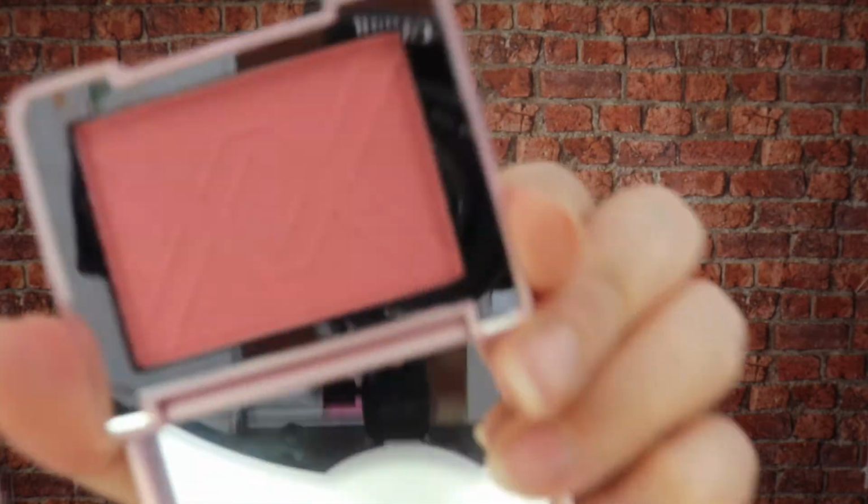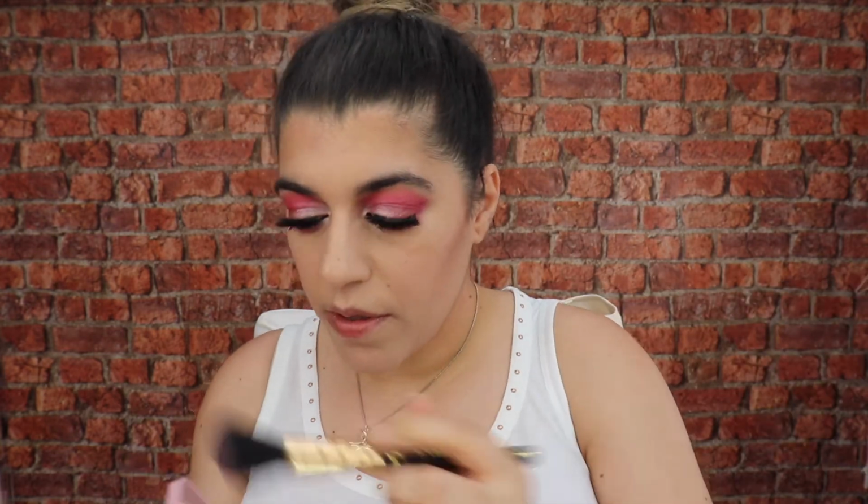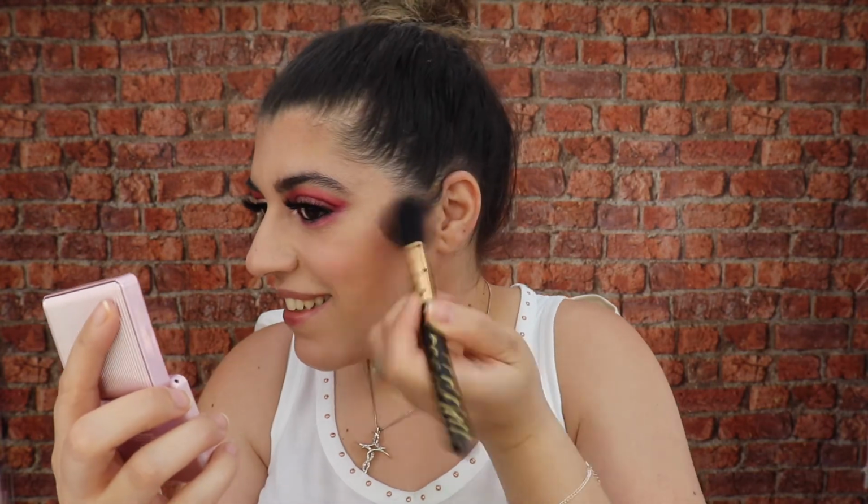Okay, so now we're going to put a little bit of blusher on. Go in with some blusher, which is this gorgeous colour here. I need a blusher brush. I like that it's nice and subtle, so it doesn't look too clowny.